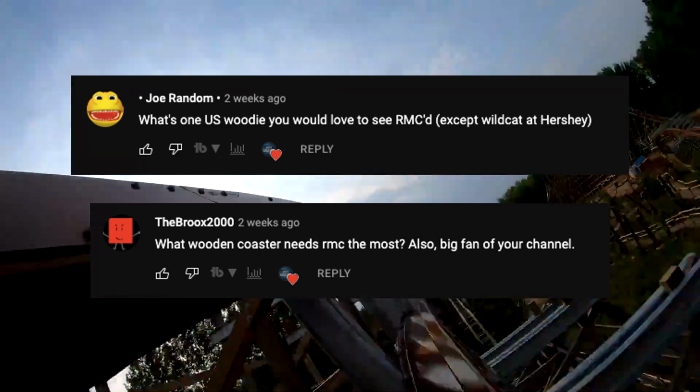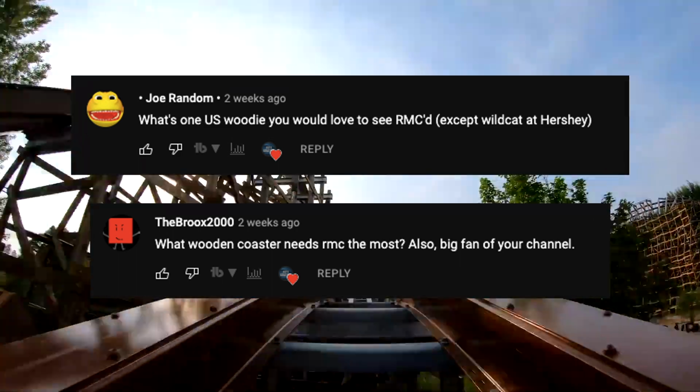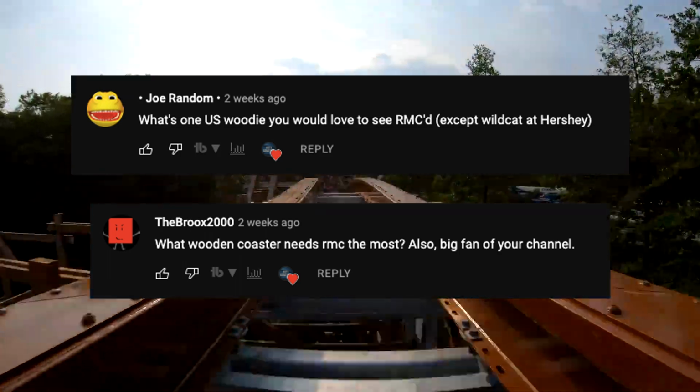Wooden coaster that needs RMC the most, and what US Woody should be RMC'd? I would say the Boss. I think the structure has so much potential to be a great RMC.